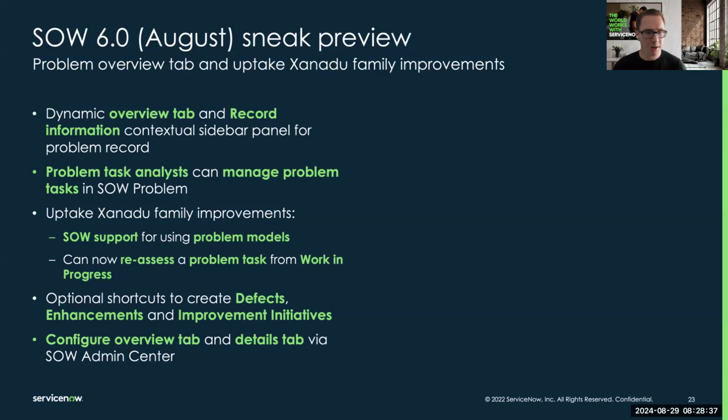And last but not least, on this bit, we're now bringing some configuration per problem into the SOW admin center as well. So you'll be able to configure the problem overview tab and details tab, and the details tab for your problem task as well in one place.